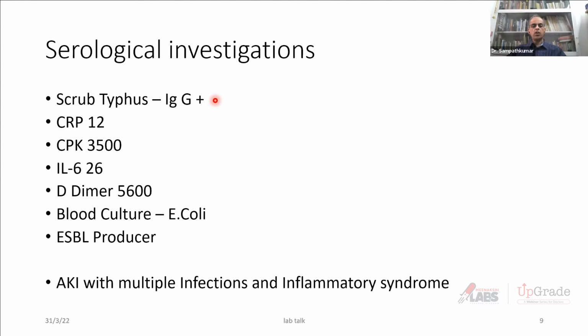So we have the whole gamut of laboratory investigations which will help the clinician in decision making, diagnosis, and also therapy. D-dimer levels were very high, and with the help of an automated blood culture system in our lab, we made a quick diagnosis of E. coli septicemia, and also made the diagnosis that the E. coli was an ESBL producer. All these were possible with the help of lab support, and the final diagnosis was AKI with multiple infections and inflammatory syndrome.